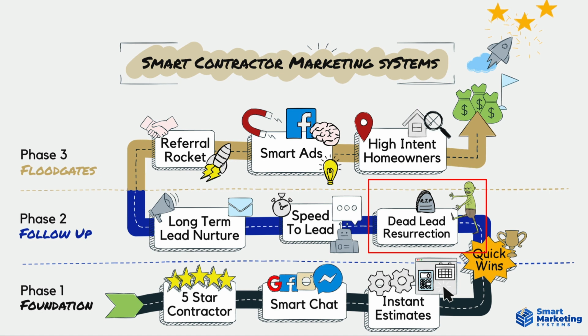Then we enter phase 2 and follow up, getting you quick wins and a return on your investment right out of the gate by bringing dead leads back to life and turning them into new jobs. We follow up with them lightning fast, answering their questions, qualifying them, and scheduling appointments with them completely on autopilot to give them a more consistent buying experience and allowing you to close more deals.